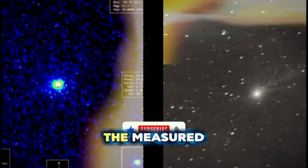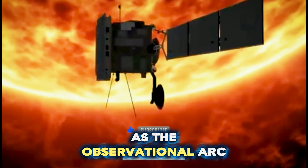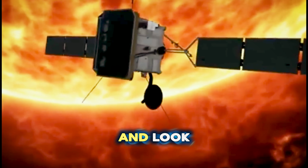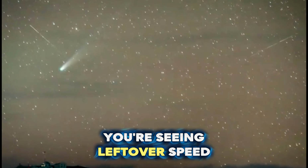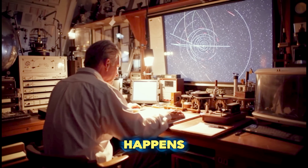It might be slightly positive or negative based on how you fit the arc, but it hugs the line. For this object, the measured excess speed stayed meaningfully above zero as the observational arc lengthened. When you subtract the gravitational boost and look at what's left, you're not seeing a near miss. You're seeing leftover speed that doesn't vanish at large distance. Think about how that happens.